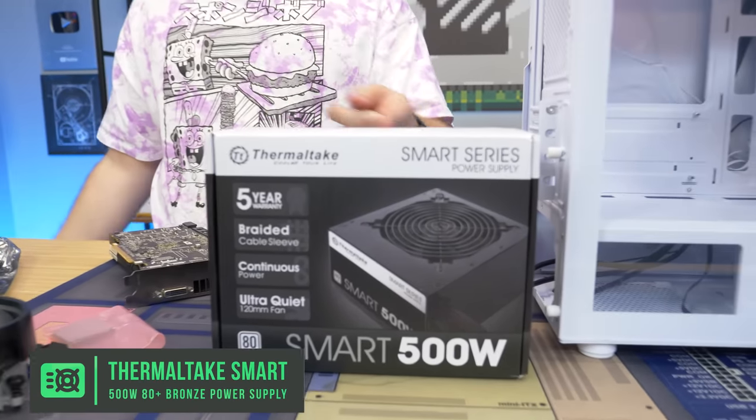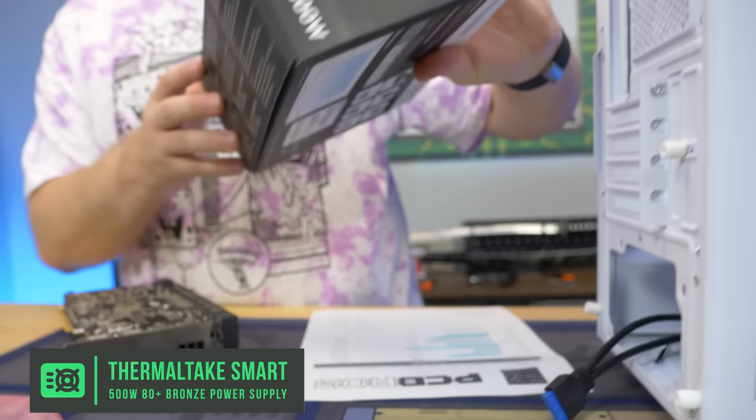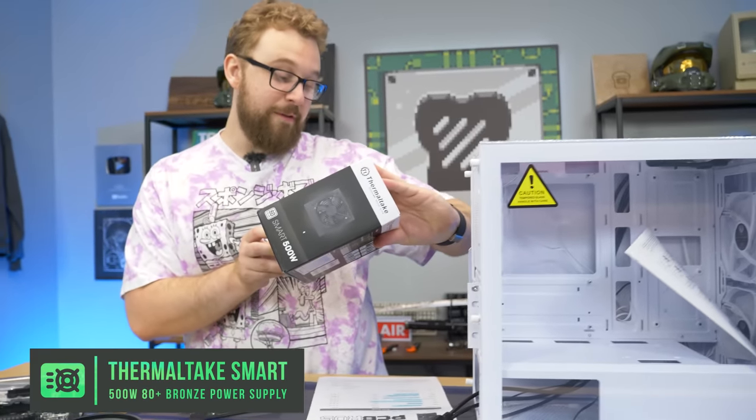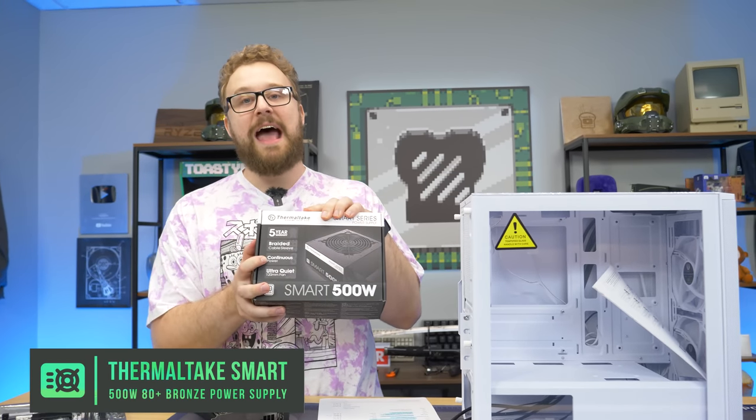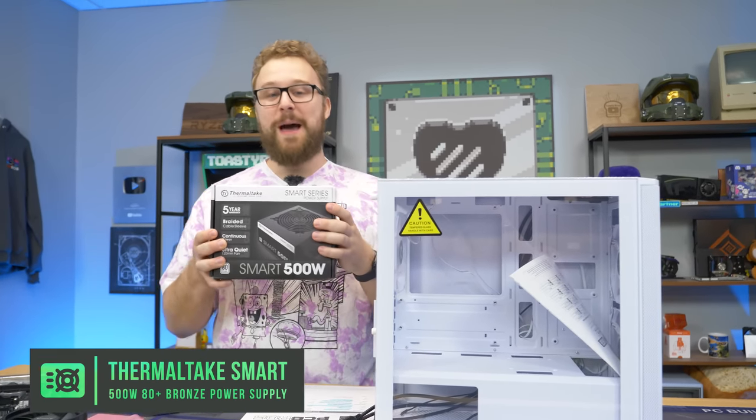This is the Thermaltake Smart Series 500 watt. This is a power supply we've been using for a long time, and they really have not updated the box in a long time, because actually, no, they finally did. For a while there, it kept saying Haswell ready, which is 4th gen Intel, and I think people are more than ready for that platform by now.